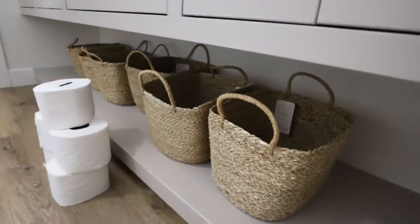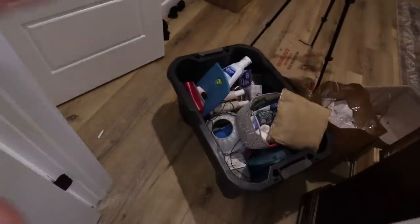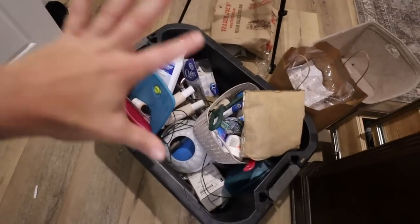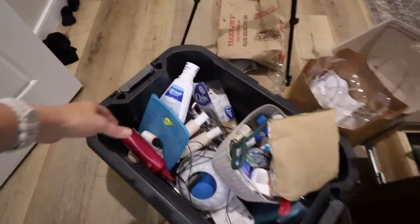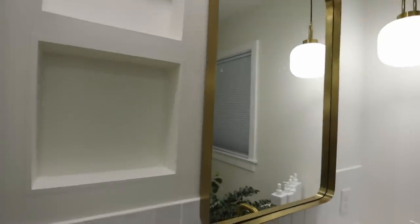So yeah, I'm very excited about styling this area down here and just organizing all the junk and all of our products I hauled out of the kids' bathroom, and they need to all be organized. He has cords and everything. It's just crazy. And then I don't know if you can tell, but the mirror is filthy and it just needs a good cleaning.